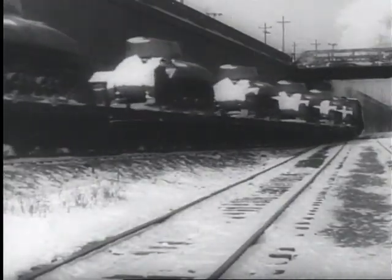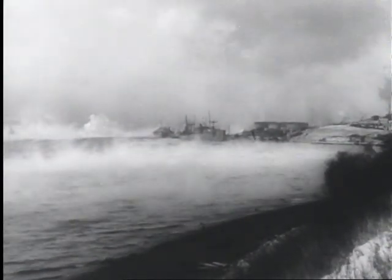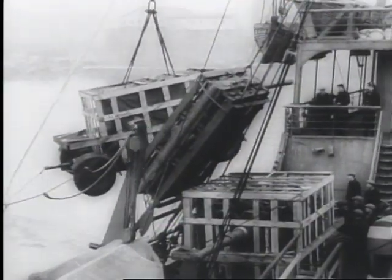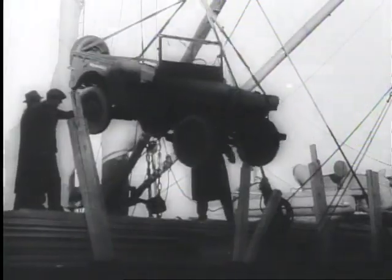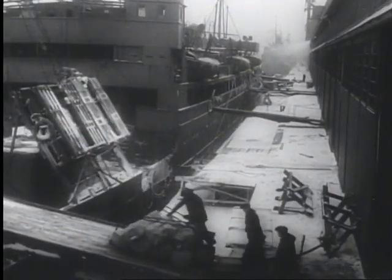Trainloads of Canadian-built tanks follow the troops to the coast. Here in the fog and sea mist of departing winter, the big convoys assemble. Cargoes of war swing over the sides of waiting merchantmen. Trucks from Ontario, scout cars from Quebec, Lend-Lease equipment and supplies from the United States.